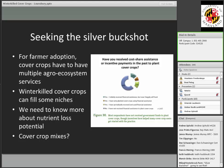Winter-killed cover crops can fill some important niches. I think they're underused and underappreciated, but we do need to know more about the nutrient loss potential. And I think one thing that is the way of the future to address some of the problems with monoculture cover crops is to look into cover crop mixes. And I know a lot of people are doing that.